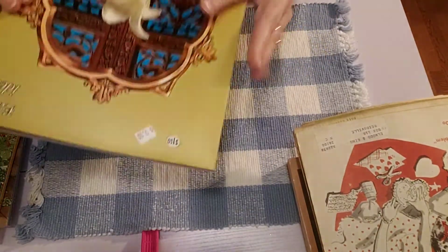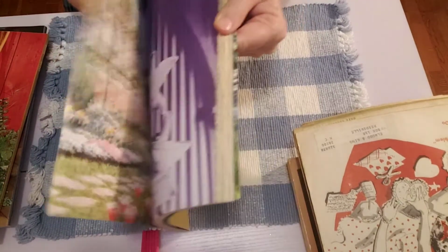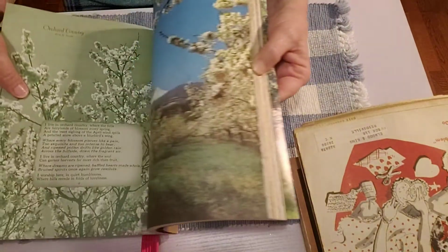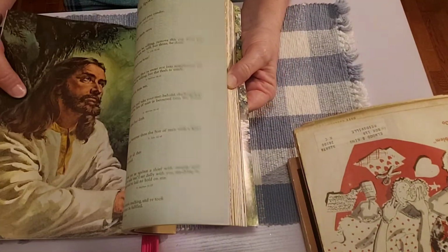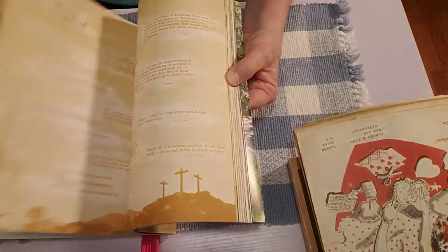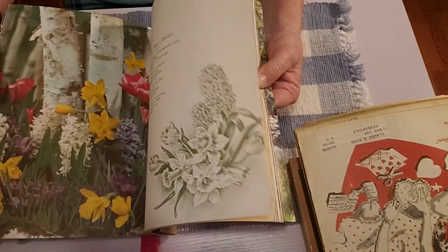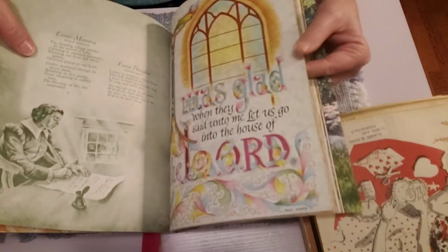This is Easter. And this was also very spring. Besides being Easter, it's very spring related, so lots of blooming trees, Easter type images, and florals. You'll see in the back here, I want to show you a couple of really cute pictures.